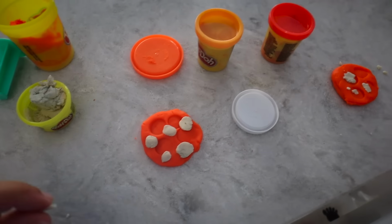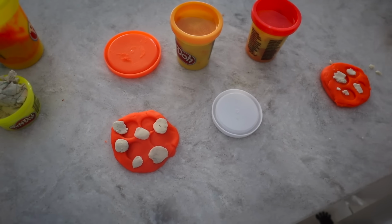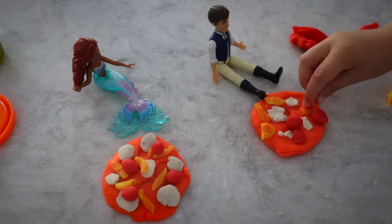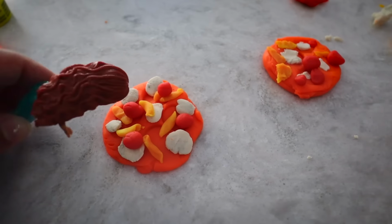We're making Play-Doh pizzas. And then the Barbies can eat them, like a little pizza parlor. Here's my mushrooms. Ooh, those are very nice mushrooms. Very nice. Ooh, I'm ready to eat too. Give me cheese. Mmm, yummy mushrooms.